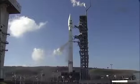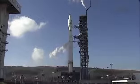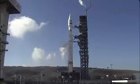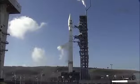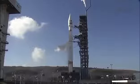LDCM is on internal power and ready for launch. This is Atlas Launch Control, T-minus 4 minutes and holding. We have confirmation now that LDCM is on internal power. About 90 seconds from picking up the count.